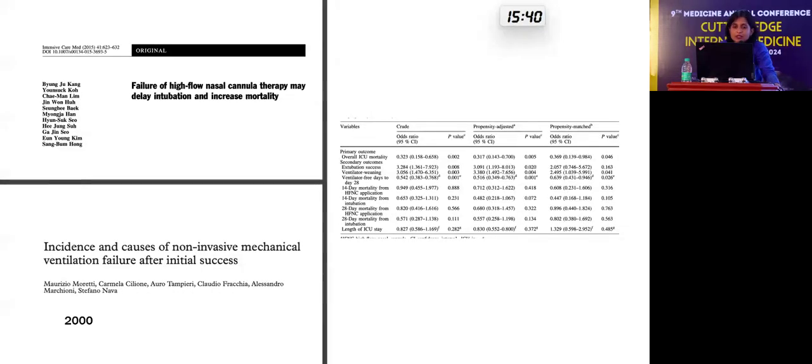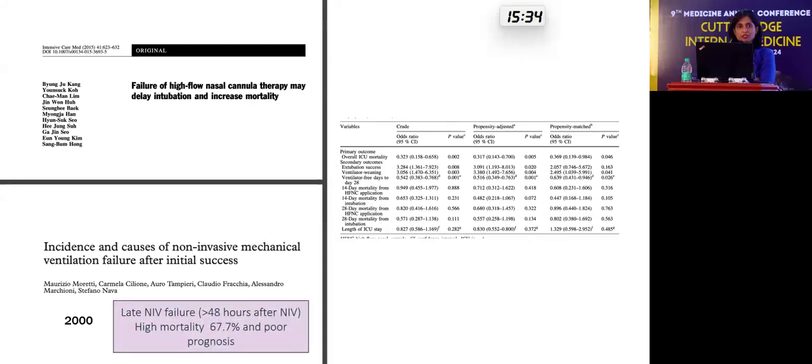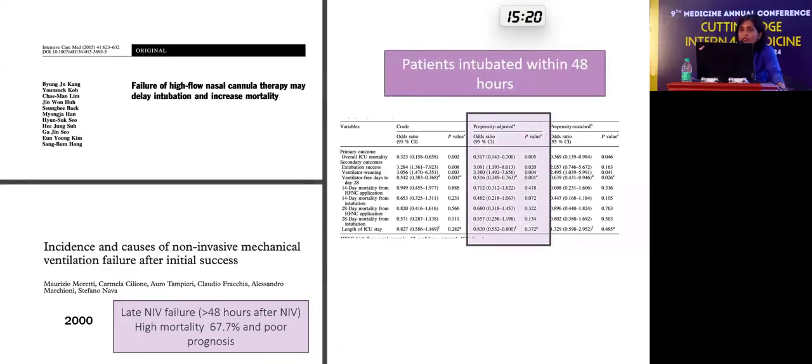Now, delaying intubation. This is the first study, which you can see here at the bottom, which actually showed that if you delay intubation in patients on non-invasive ventilation, the mortality is quite high. When I say delayed or late NIV, when you're seeing more than 48 hours of use of NIV, it has a high mortality and poor prognosis. With high flow nasal cannula also, they found that the patients who were not doing well on HFNC and were intubated within 48 hours, as opposed to later, performed much better. You can see that their overall ICU outcome and their secondary outcomes are much better in the group that was intubated earlier.